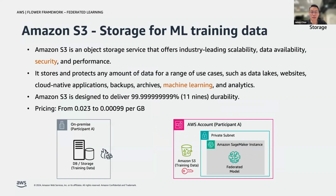Okay, so on this page, I would like to introduce you to Amazon S3. This is a fundamental service for storing your machine learning training data. Amazon S3 is not just any storage solution. It's an object storage service that leads the industry in scalability, data availability, security, and performance.